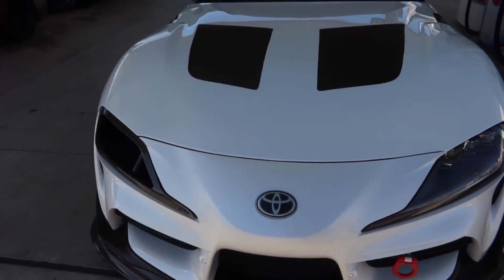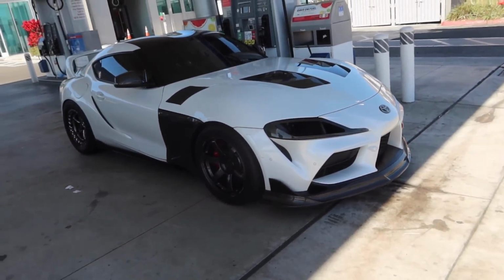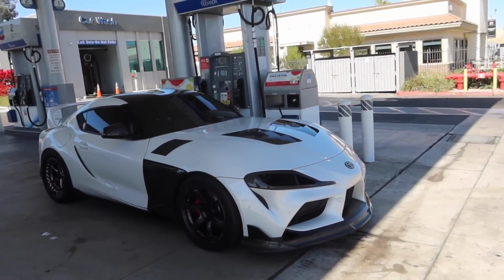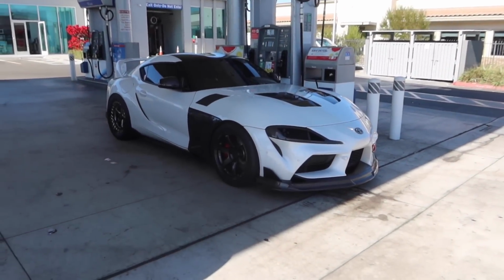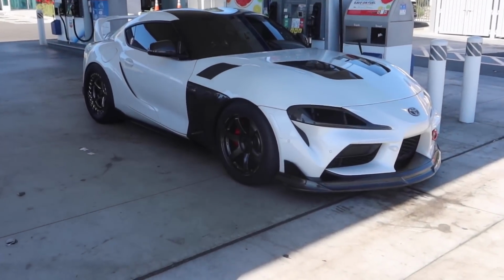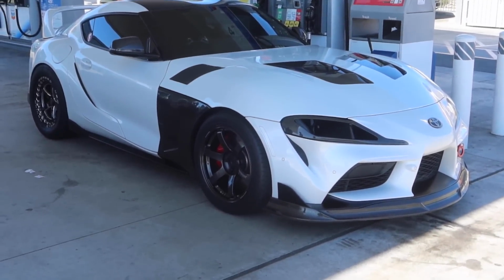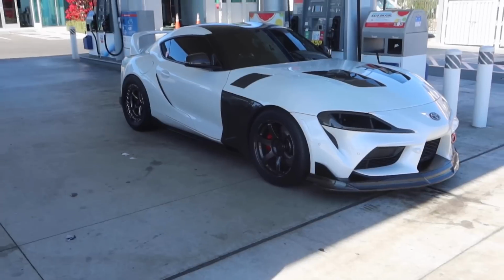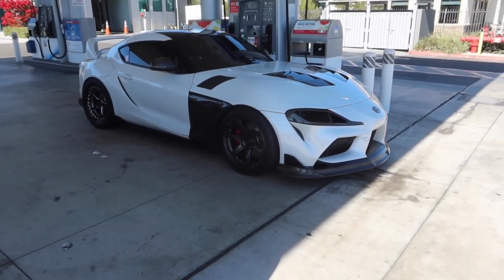New hood. He always had the full carbon hood, if you guys remember. Big old hood, but now it's white. It's pretty sick. What do you guys think? You guys like the red or the white better? It's a hard choice. I honestly don't know which one I like better. They both look so clean. I might have to go with the red though. Red's just my favorite color, bro. But this looks crazy too. She looks like a stormtrooper.